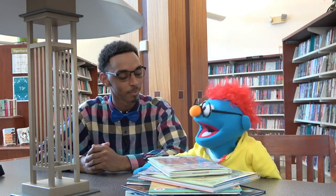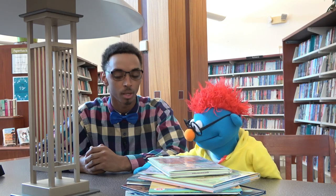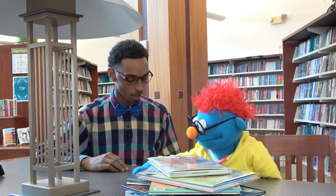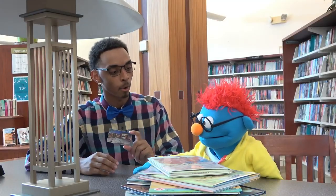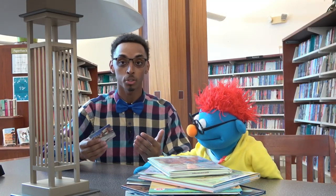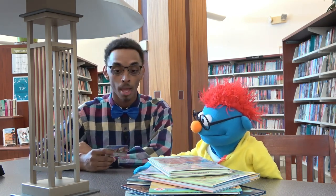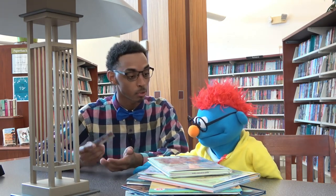So, I can have any of these books, Mr. K? Well, no, you can't keep them forever, but you can use a library card, like this, to check out books and take them home to read, and then when you're done, you can return them back to the library so other people have a chance to read them. And the cool thing is, there's so many different kinds of libraries that you can visit to find more books.